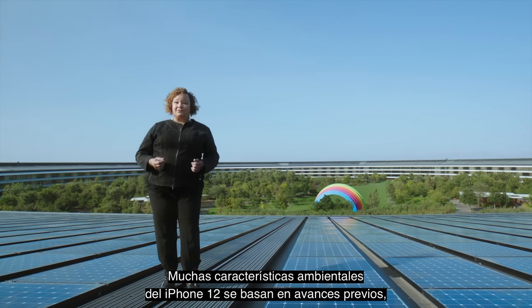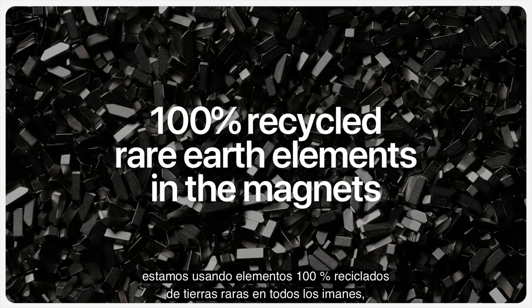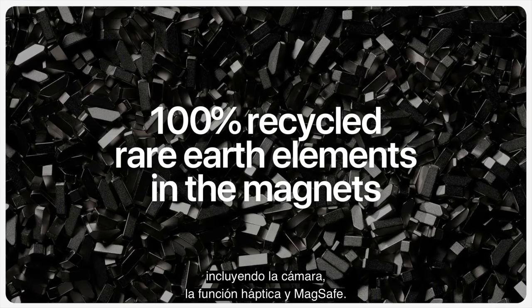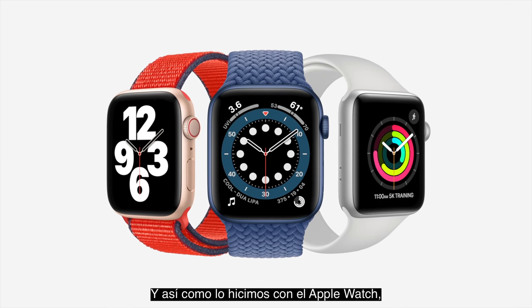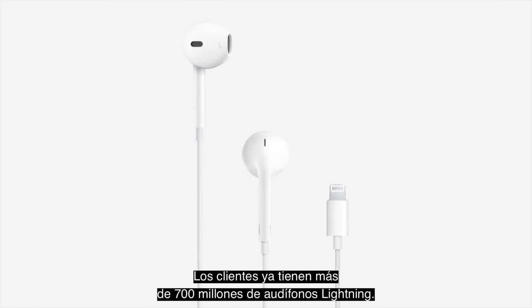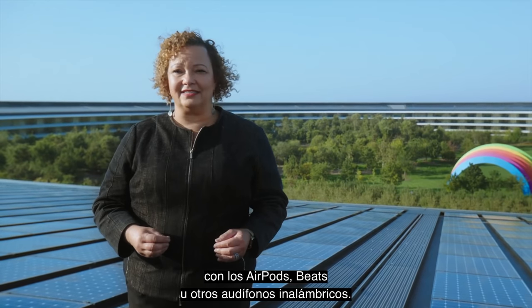Many of iPhone 12's environmental features build on our past progress, removing harmful chemicals and using renewable and recyclable materials. And now, for the first time, we're using 100% recycled rare earth elements in all magnets, including the camera, haptics, and MagSafe. We've also been transitioning our iPhone manufacturing partners to renewable energy. And just like we did with Apple Watch, we looked for ways to cut waste and use less material. Customers already have over 700 million Lightning headphones. And many customers have moved to a wireless experience with AirPods, Beats, or other wireless headphones.